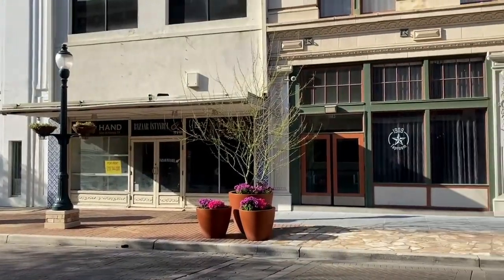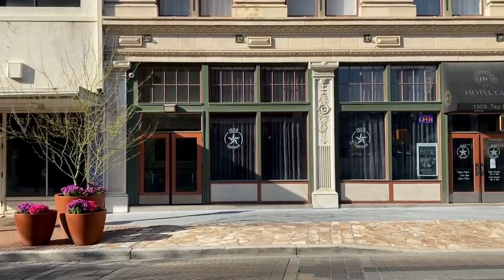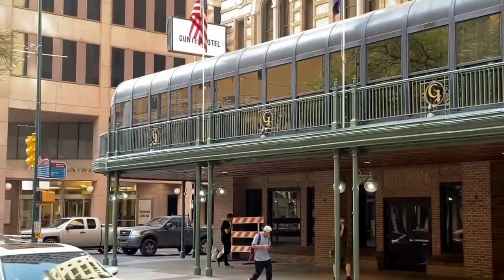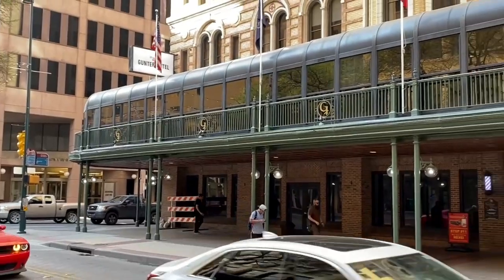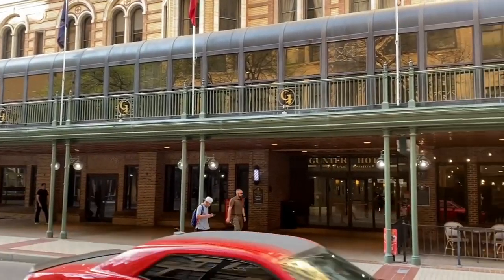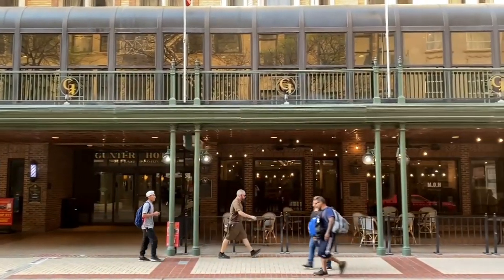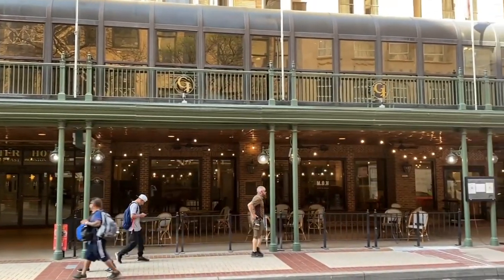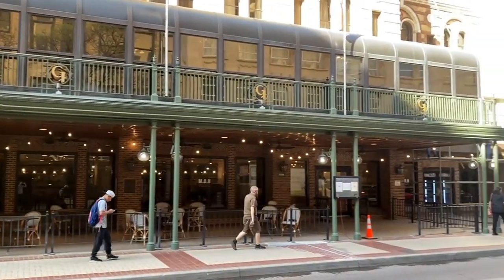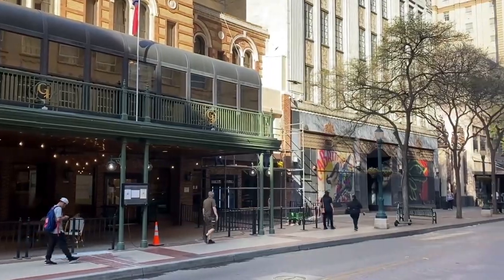Its history goes back to being a premier retail and theater district in the early 1900s. And a couple notable spots include the Gunter Hotel, which goes back to 1909. This is at one time the largest property in San Antonio. And inside, apparently, there's a place called Bar 414. This is where the famous blues musician Robert Johnson recorded his first session.